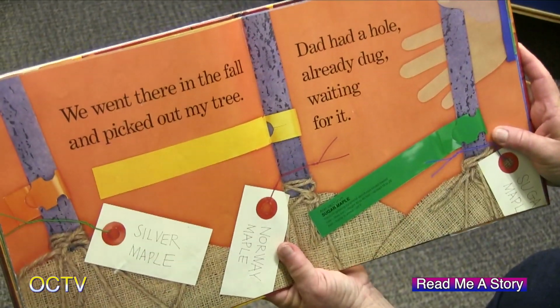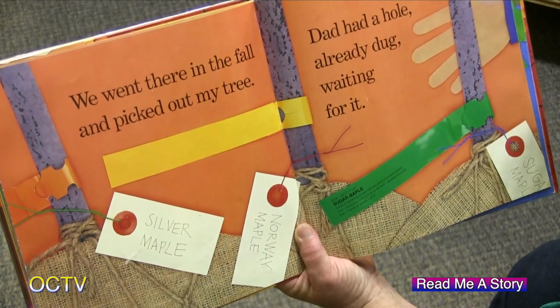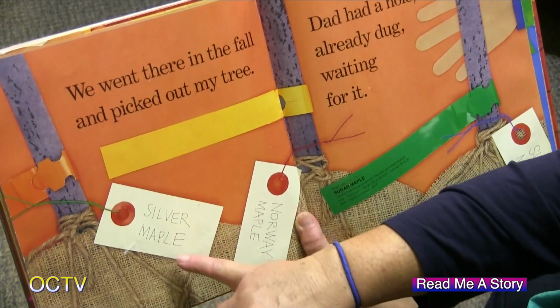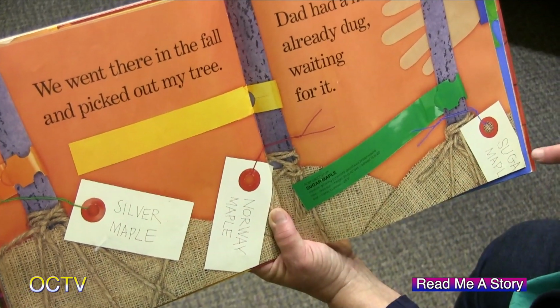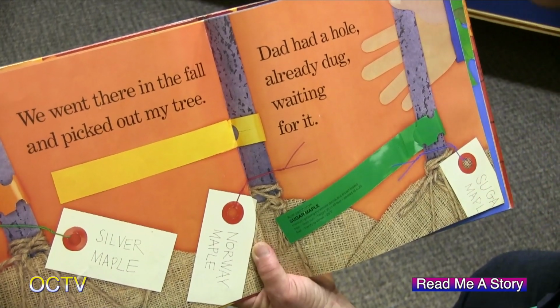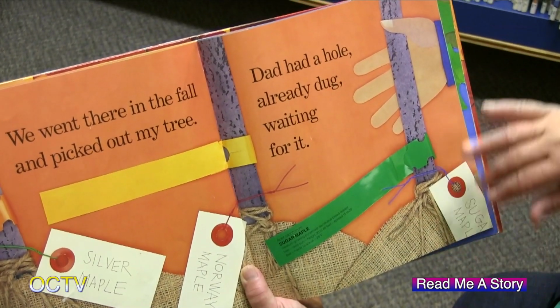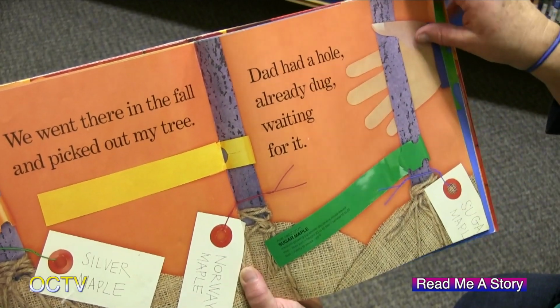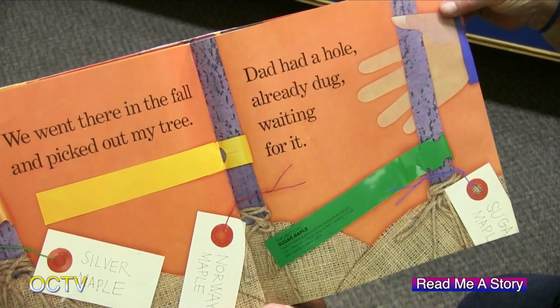We went there in the fall and picked out my tree. Oh, man. Oh, look, this one says Silver Maple. This one says Norway Maple. And this one says Sugar Maple. Dad had dug a hole. It was already dug, waiting for the tree. Oh, man, I think at their house.